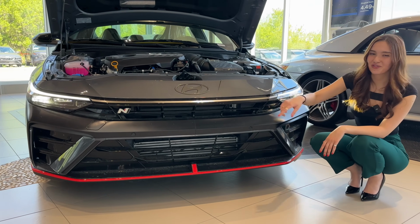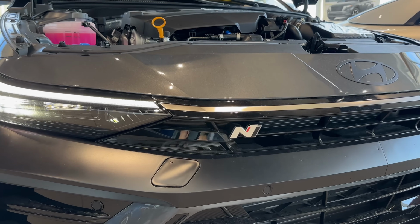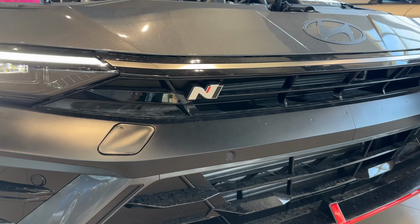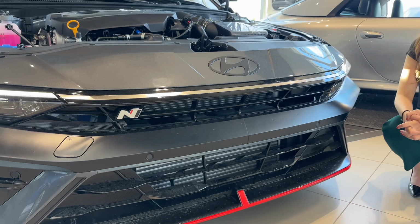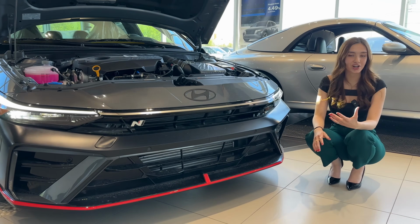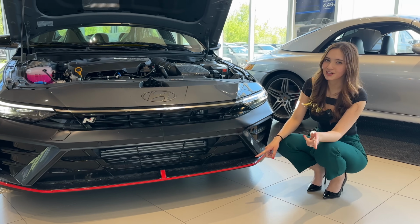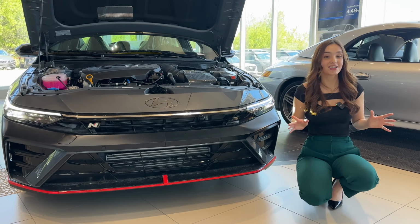All right. On the right side, I'm just going to have Charlotte zoom in a little bit. We have our distinct N badging, which really separates the Elantra N from anything else in our lineup. But what does it stand for? Well, it stands for 2 different things. Number 1 is Namyang, which is a region in Korea where this vehicle's research and design center is. But it's not just this vehicle, it's actually Hyundai's whole N division. So that is their performance cars.